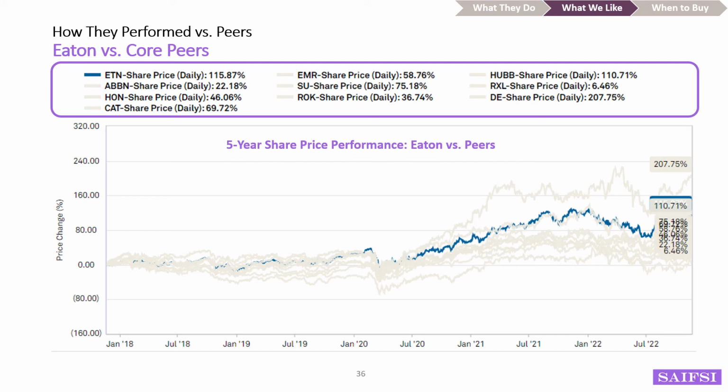In terms of Eaton's share price in the past 5 years versus its peers, Eaton has returned 116% in the past 5 years, only second to John Deere, which doubled the return at 207%. Now, John Deere, we all know, operates in the agriculture sector, and its performance is tied to agriculture commodities, which are highly cyclical and impacted by uncontrollable external factors like weather around the world. And so although John Deere's share price gained a lot since COVID, which coincided with a commodity super cycle tied to supply chain and other weather issues, there's no guarantee that John Deere's performance would not deteriorate when it goes to the other side of the cycle.